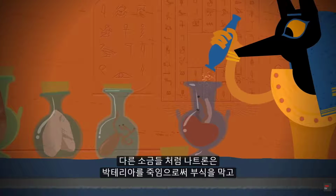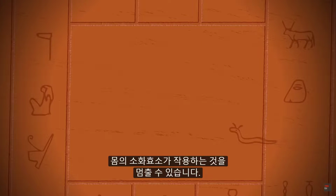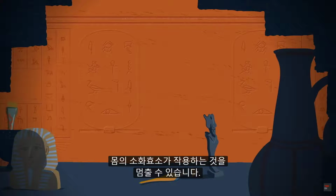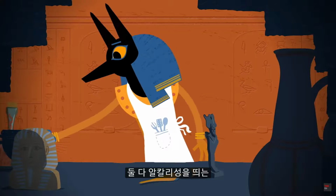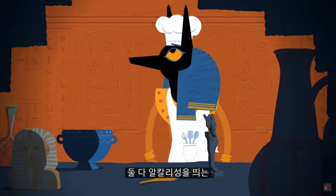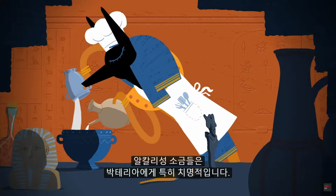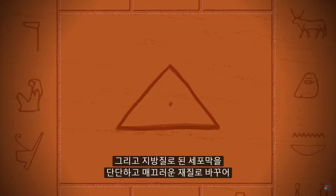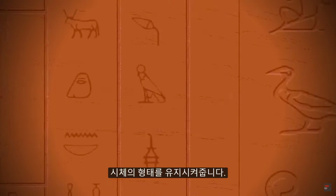Like any salt, natron can prevent decay by killing bacteria and preventing the body's natural digestive enzymes from working. But natron isn't just any salt. It's mainly a mixture of two alkaline salts, soda ash and baking soda. Alkaline salts are especially deadly to bacteria, and they can turn fatty membranes into a hard, soapy substance, thereby maintaining the corpse's structure.